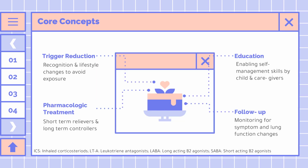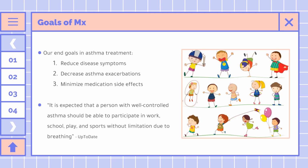So the core concepts in asthma management are trigger reduction, education, pharmacologic treatment, and follow-up. So both the medications and the lifestyle management are hand in hand, with particular emphasis on the first 2 points which I've mentioned, which are trigger reduction and education.